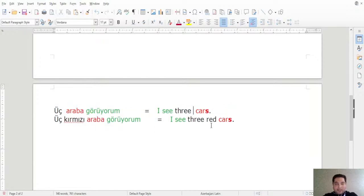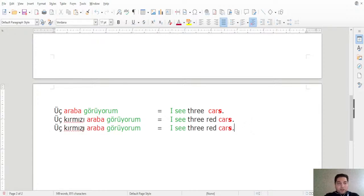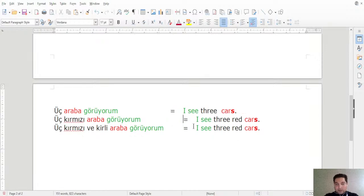You can expand the sentence, so let me show you the unexpanded and expanded. So 3 araba görüyorum, we started with that one, right? 3 araba görüyorum, I see 3 cars. 3 kırmızı araba görüyorum means I see 3 red cars. And let's add one more. For example, you can say 3 kırmızı ve kirli araba görüyorum. Dirty, okay? I see 3 red and dirty cars.